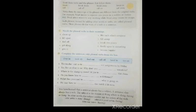Alphabet D. Complete the sentences with phrasal verbs from the box. First, the teacher told us to dash our assignments by Friday. The answer is hand in. Second, you live so close to us. Why don't you dash sometime? The answer is drop in. Third, where is the changing room? I would like to dash this dress. So the answer is try on.